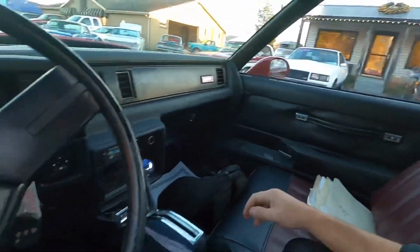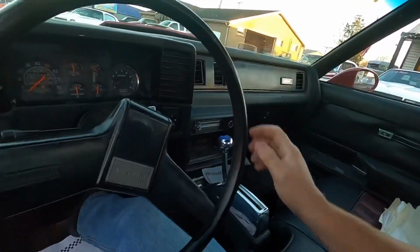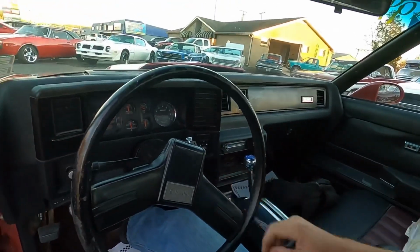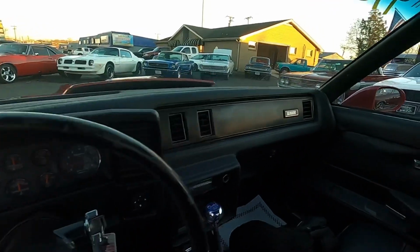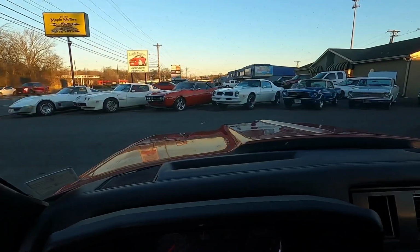Like I said, book full of receipts. Did you place your bets on the horn? Because we're getting ready to try it out. Ready? Horn works good. That's good to know. All right. Let's hit the road, see how she runs and drives.